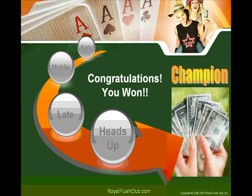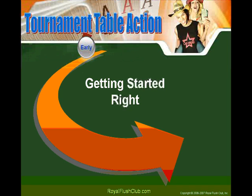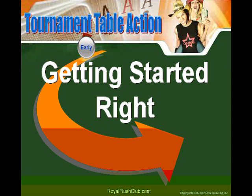And we're actually going to do that, and we're going to watch me doing this online, playing in actual tournament scenarios here. So it's tournament time. Let's sit back, relax, and let's actually go on to the tables. We're going to begin by getting started right with some tournament table action.